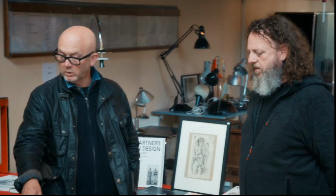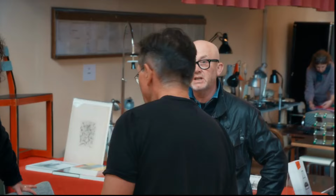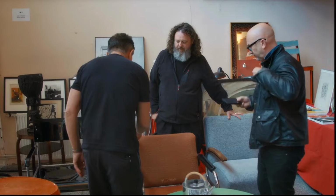What age is this one? It's 31. It's beautiful, it's very comfortable. I was going to say, can I sit in it? But before I sit in it, how much is it? It's not so expensive, it's €1,500. A little expensive.